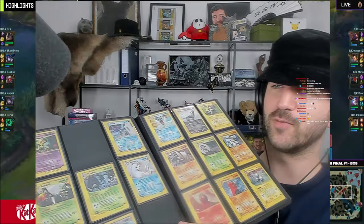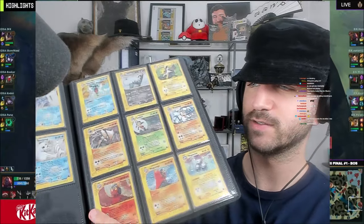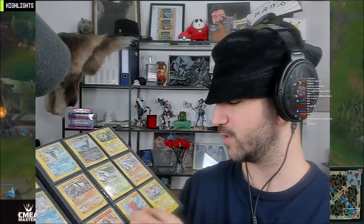Here's a bunch of other more chase cards. These are all the rares. Some very cool cards here.